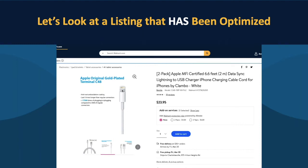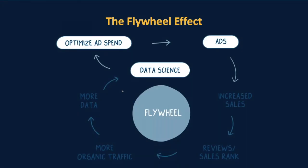I actually want to purchase that product because it fits my needs as well. So here's just one good example of doing that very well. Now, I mentioned it before, the flywheel effect. So what is the flywheel effect in terms of advertising?